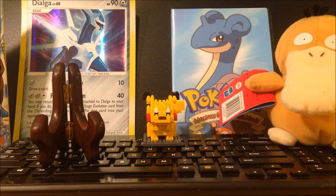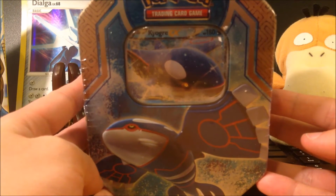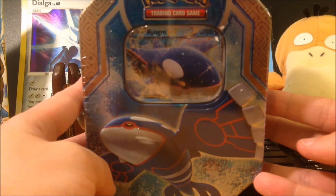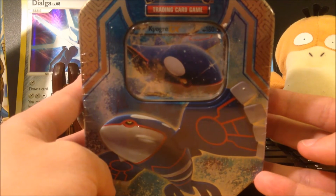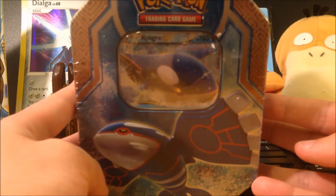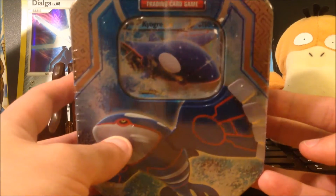Welcome back to day two of our pack openings. Today we have a Kyogre EX tin to kind of go with the Groudon that we opened yesterday. If you guys haven't seen that pack opening, go check that out right now. We had insane pulls. Maybe not the best, but at least one of the best tins I've ever seen, as well as it had a mistake in it. So definitely go check that out. Let's open this up, see what we get, see if it can even compare.